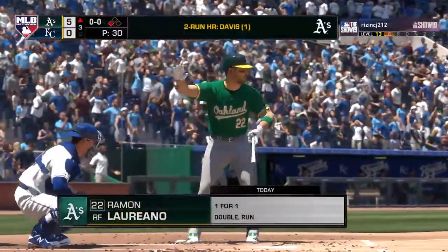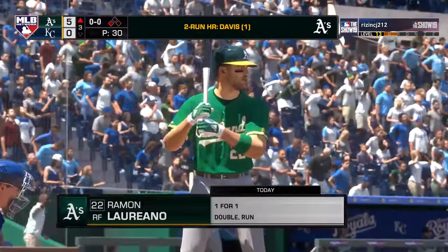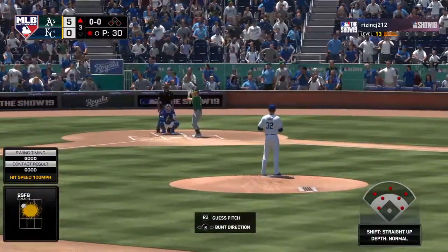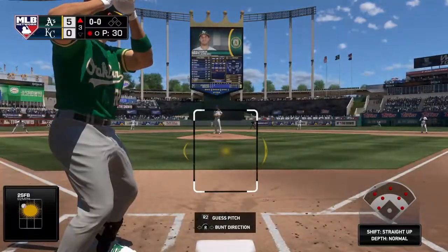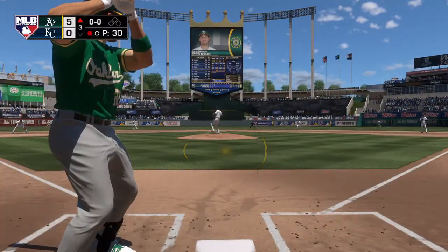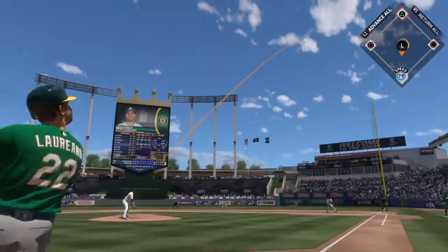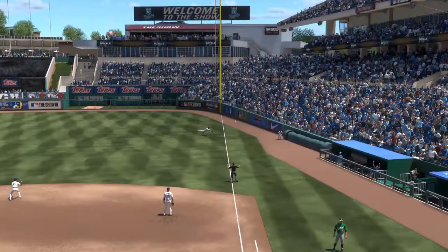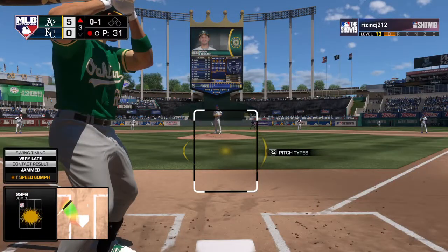Now to the plate, Ramon Laureano. He'll try to follow up the double in his last at-bat with another big hit right here. Well, he got a good pitch to hit last time up. Looked for it up in the zone and didn't miss it. Those are the pitches you only get maybe once an AB, maybe once a game, maybe once a week. So he certainly capitalized on it last time.